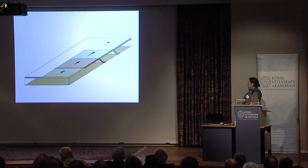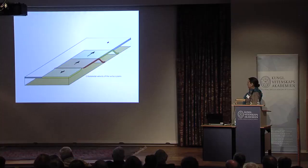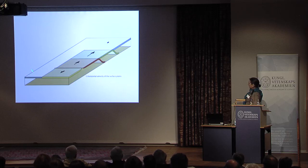So I use a semi-analytic model, which we actually tested against a full numerical thermomechanical model for some simple cases, and it actually worked quite well. But in order to actually do these calculations, we use this simple semi-analytical model. And what we do is on each time step, we calculate the horizontal velocity of the surface plates, and we compute the regional flow using a Hele-Shaw model that would result from the motion of the plates at the surface.